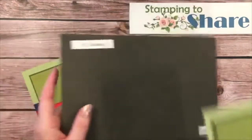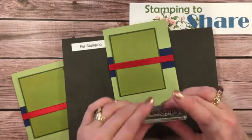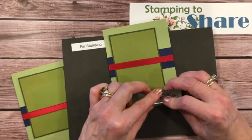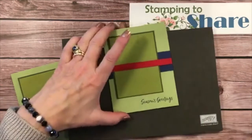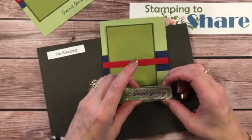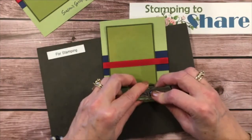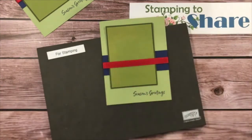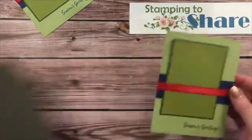I'm going to bring in my Stampin' Mat because it's a photopolymer stamp set in the Pines. So I'm going to ink it up. Season's Greetings goes right here. Remember, when you're stamping on cardstock that's not Whisper White or Very Vanilla, leave it sit for a little bit longer to give that ink a chance to soak in, because the Very Vanilla and Whisper White will pick that ink up perfect really fast. But if you're stamping on a cardstock with a little more tooth, you need to be a little more patient and let the ink really go into the cardstock. So there we go. It looks really nice, doesn't it?